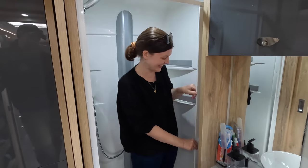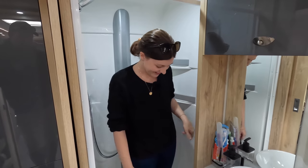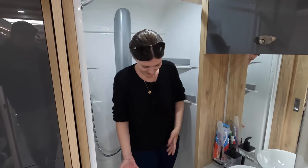I'm just worried that we're going to have a 10-month-old learning to walk just go straight through it while mum's having a shower. 10-month-old? He's not even crawling yet. Yeah, I know. It's unlikely. Anyway, we'll see how we go.